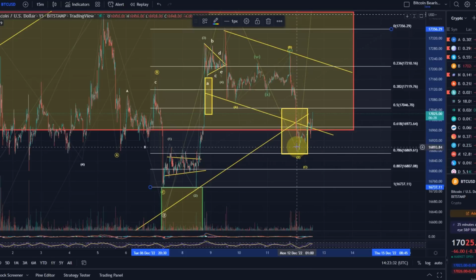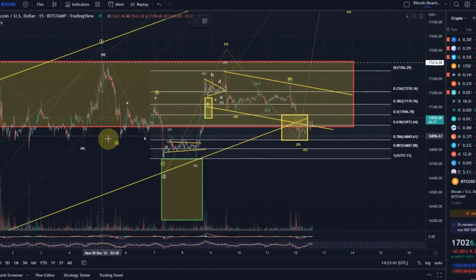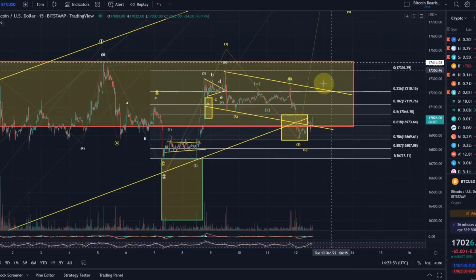Ideally this move down is now finished. Yeah, ideally it's finished, which doesn't mean it has to be finished, but if we go any lower, it will challenge this particular wave count, which assumes that we moved up in a 5-wave structure and that we came down in a 3-wave move, basically moving up in a wave 1, coming down in a wave 2, and we would now assume that we can move up in a wave 3.